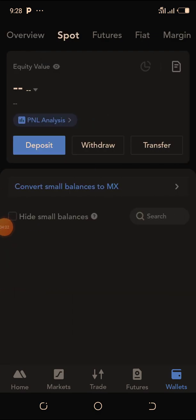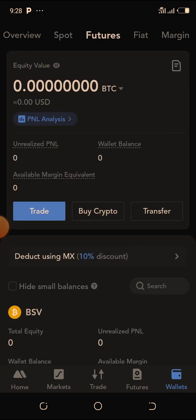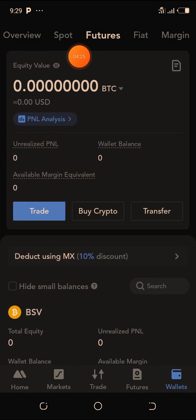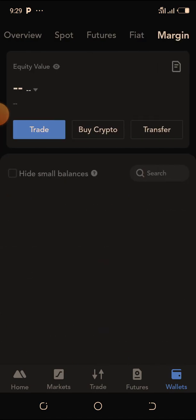This is spot, where you buy coins and hold. This is futures. Many of you know futures trading. This one is all about daily trading. Futures is daily, weekly, monthly, yearly trading. This one you can take trades yearly or weekly. This fiat is your own currency, so you can buy with your own currency. This margin, they don't have many features like Binance.